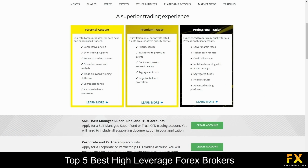Their accounts are provided on Demo, Personal, Premium, Professional, Self-Managed Super Fund accounts, corporate accounts, partnership accounts, as well as individual and joint accounts, with competitive pricing, access to educational materials, negative balance protection, 24-hour trading support, and more.